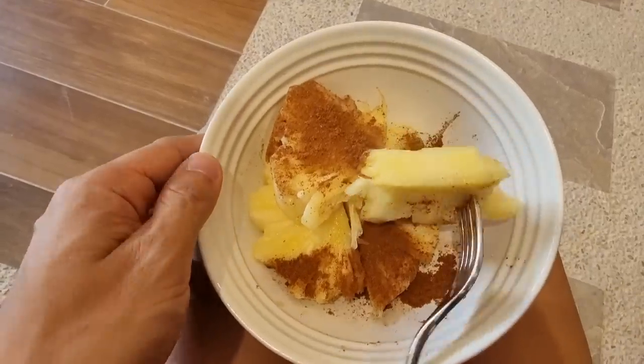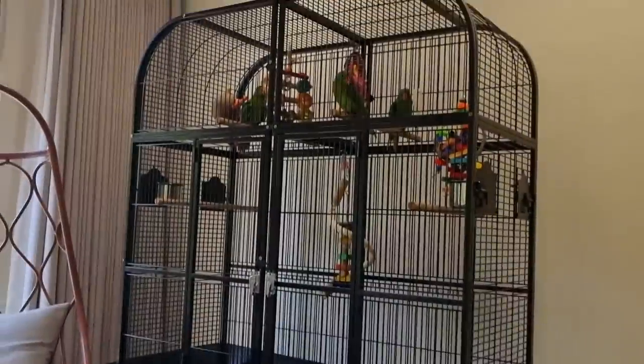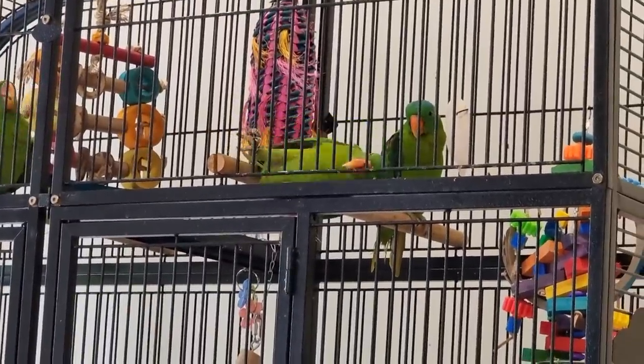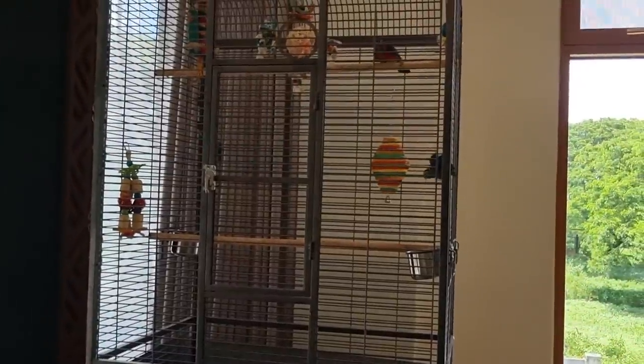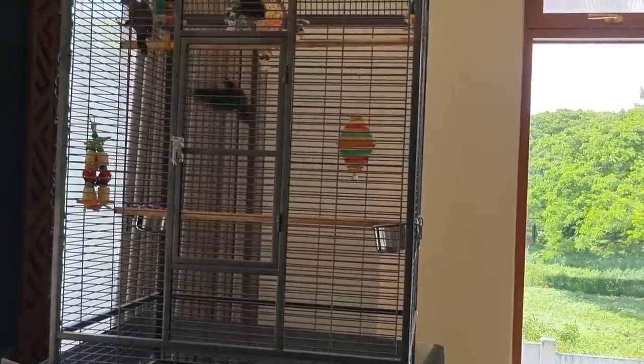Guys, I'm eating pineapple and cinnamon, and the birds are watching me eat. Look at them. They are all like, give me some of that. See, especially this one. These birds are busy flying around. They're on their flying spree. I can't wait to see these birds flying in the aviary, guys.